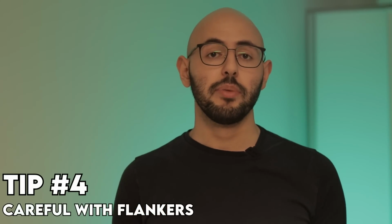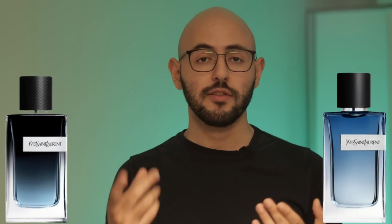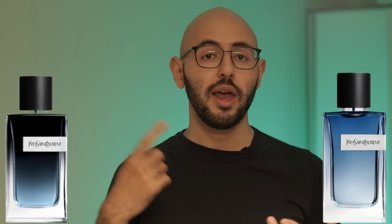Tip number four, don't be tempted by flankers. Similar kind of tip. Again, these big fragrance houses will come out with Y Eau de Parfum, and then all of a sudden they've got Y Live, which is a terrible name. Jen Sense has pointed this out before because you can read it as Y Live, which is terrible.